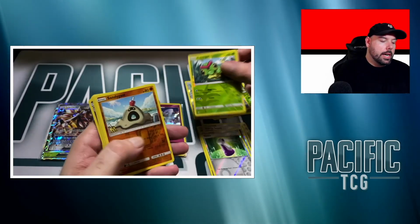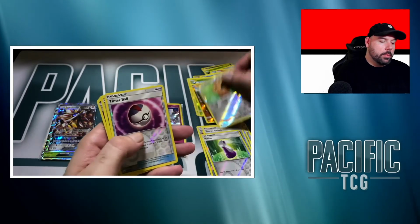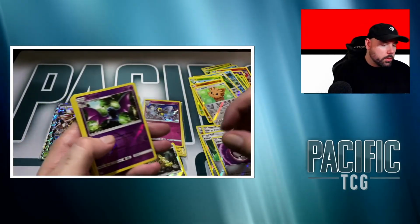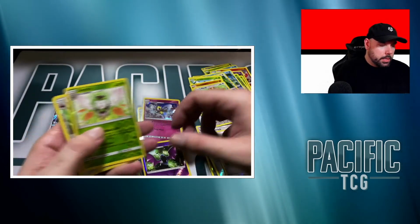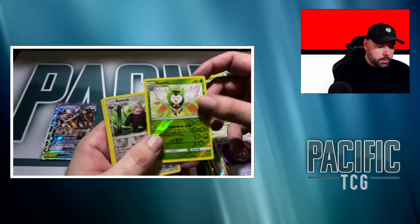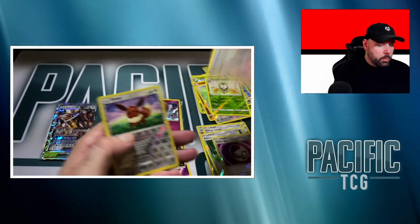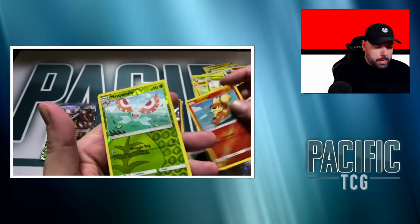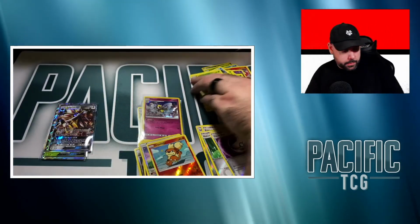Spearow, Caterpie, Sandygast, Lillipup, Timer Ball. We're going to sleeve that one up. That's a reverse holo rare. That's another one. Let's sleeve those up. Dartrix, Beware, we're going to sleeve up. Going to sleeve that one up. And a Masquerain reverse holo.